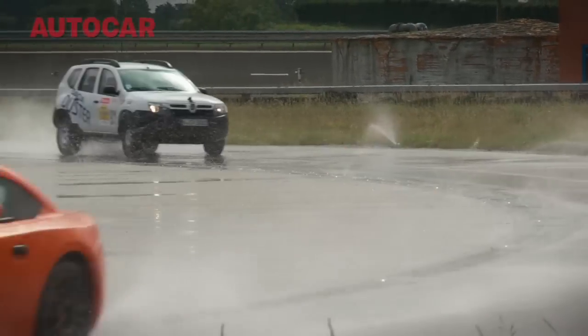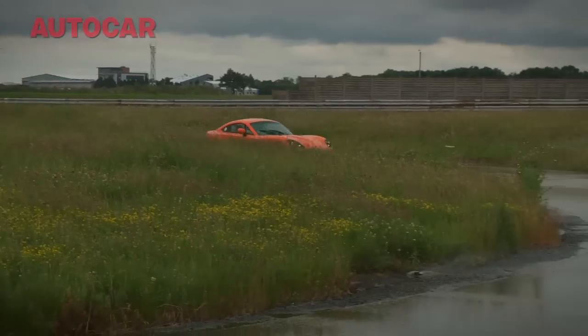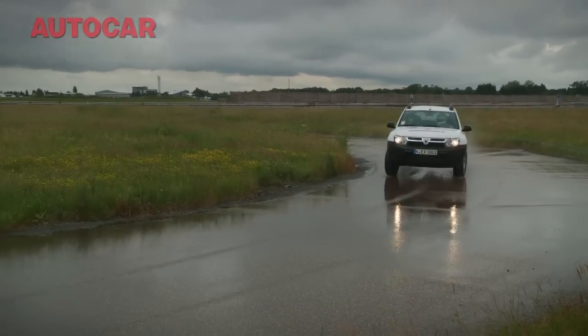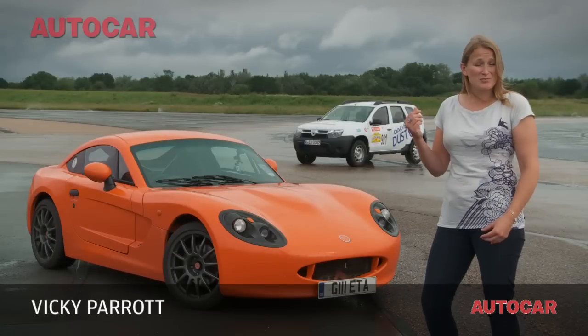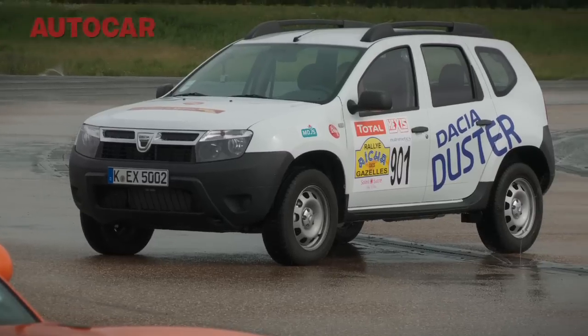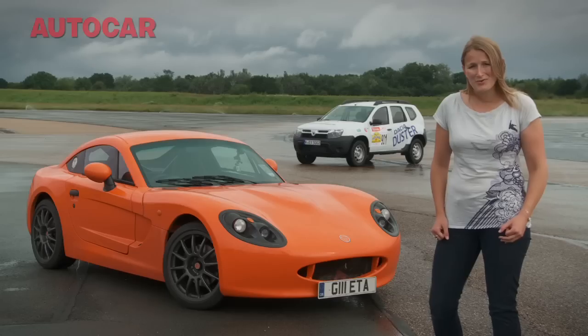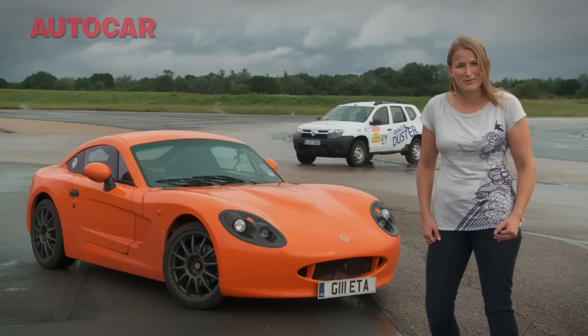Which is fastest around this very slippery, very wet track? Slow and grippy, or fast but not so grippy? So, in the slow and grippy corner, we have the new Dacia Duster. This is completely new to the UK. Dacia is Renault's budget brand. This four-wheel drive car behind me costs £11,000. It has a 105 brake horsepower 1.6 petrol engine, and it doesn't even come with a stereo as standard.